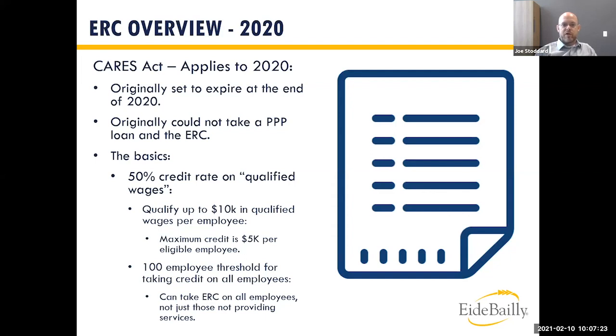So even though it's not quite as beneficial as a 100% forgivable PPP loan, the numbers still can add up. If you have a relatively small company with 50 employees, you could still be looking at potentially $250,000 of refundable tax credit. The small versus large employer concept that Jim talked about just a minute ago, for 2020, is a 100 employee threshold. And we'll go into more of those details later on.